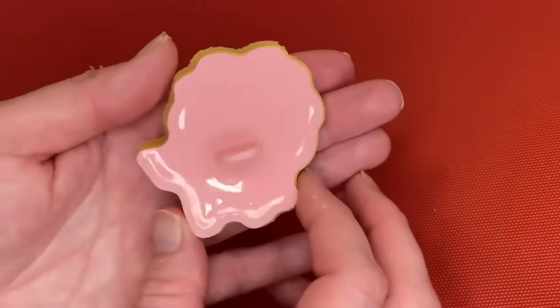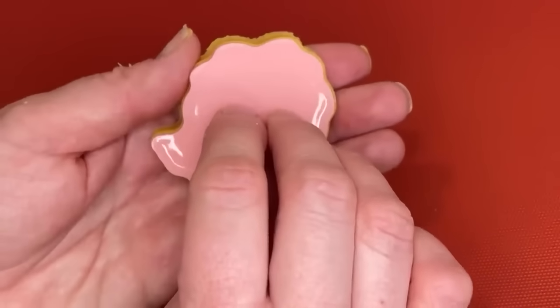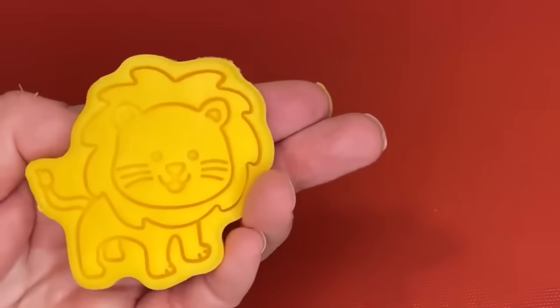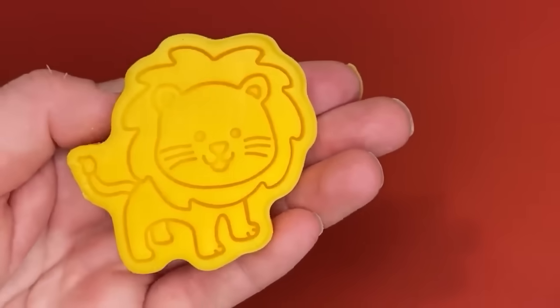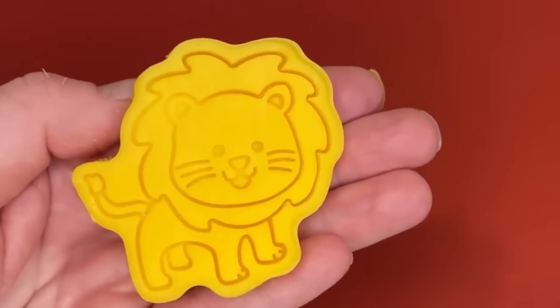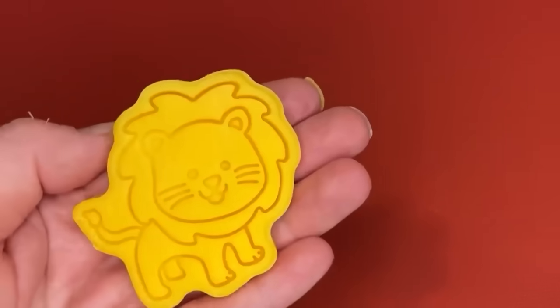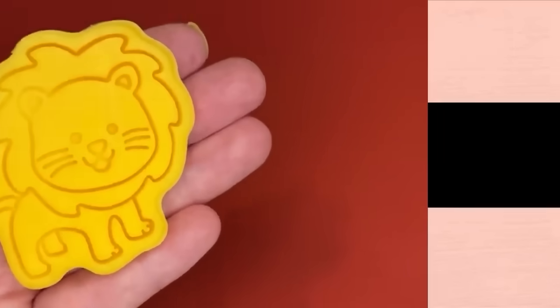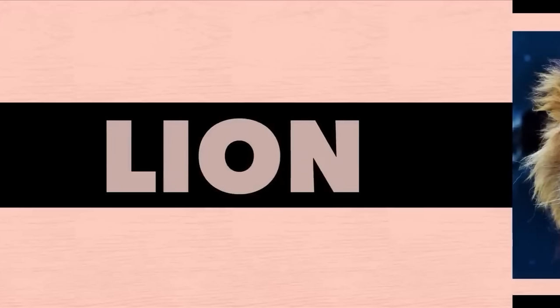Ooh. 1, 2, 3. Oh. Ooh, what is this one? That's a lion. Why don't we see how to spell lion? Here it is. This is how you spell lion. Do you know what letter it starts with? It's an L. L for lion.